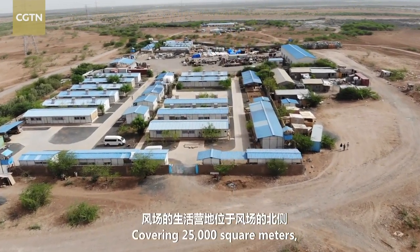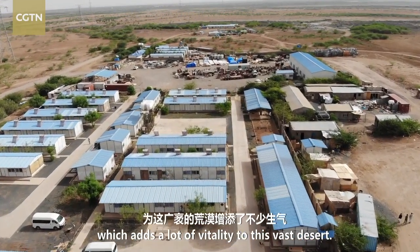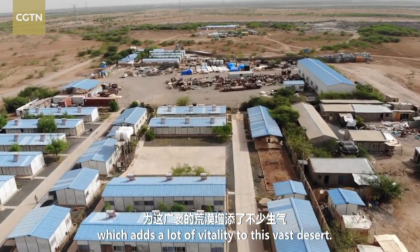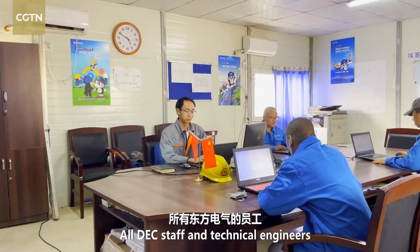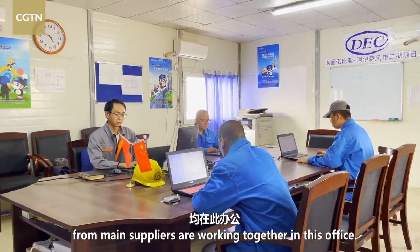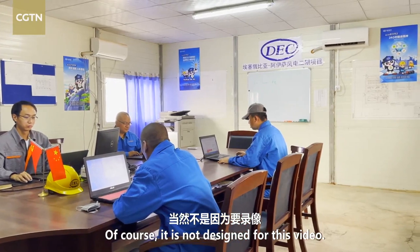Covering 25,000 square meters, the living quarters are located on the north side of wind farm, which add a lot of vitality to this vast desert. Now you can see our office area. All DEC staff and technical engineers from the main suppliers are working together in this office. The office is clean and orderly. Of course, it's not designed for this video.